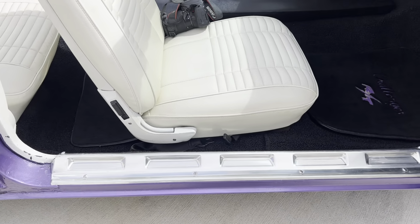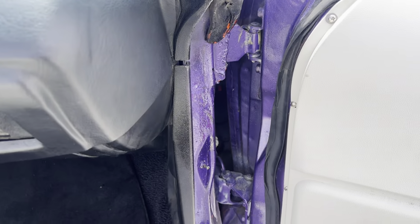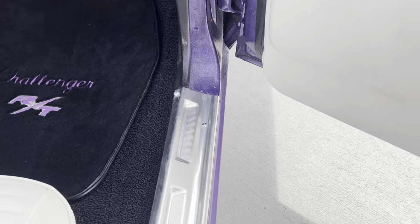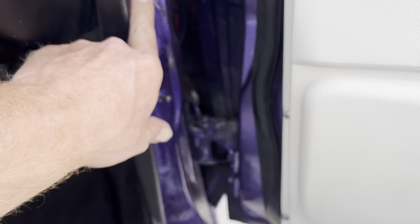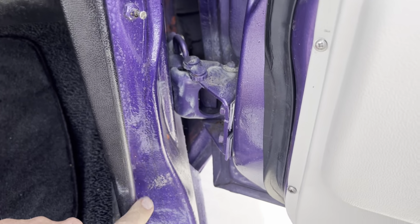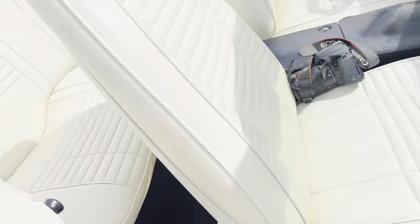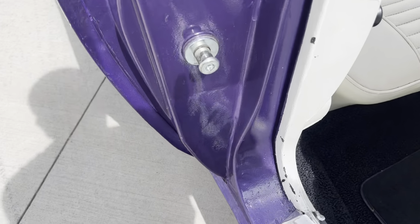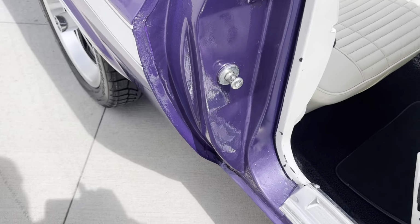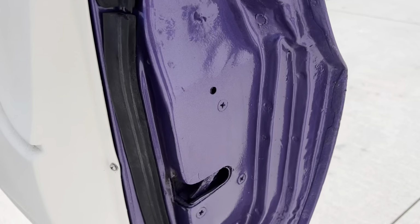Door jambs, sill plates, got some Challenger R/T floor mats in it. Door jambs are very nice, very solid. The paint's not perfect right here in these jambs. Like I say, I point all this stuff out to you so you can see it. Same way with here. It's not perfect, guys. It's a very, very nice quality driver. It's not perfect. Super, super nice, solid car though.